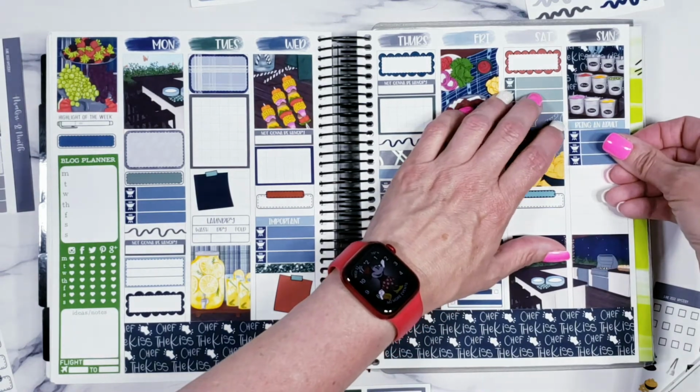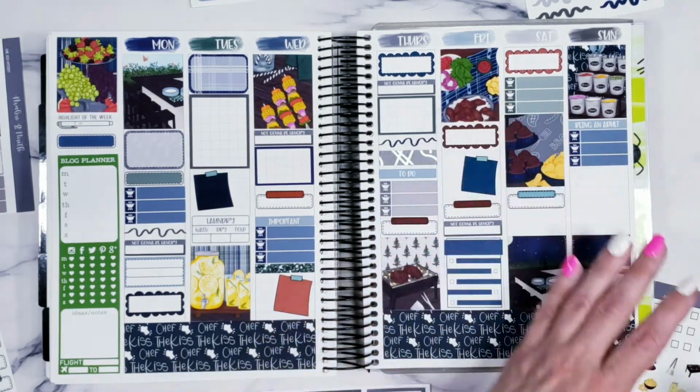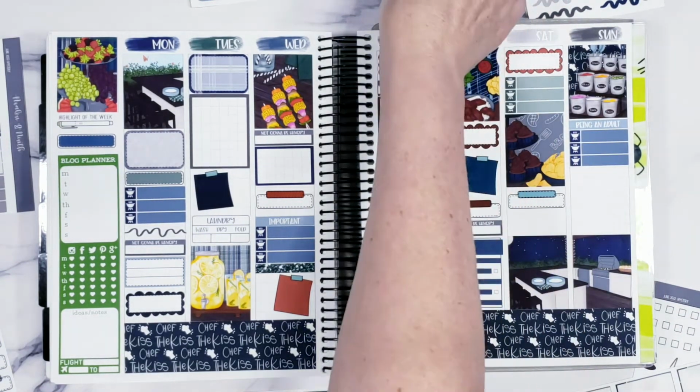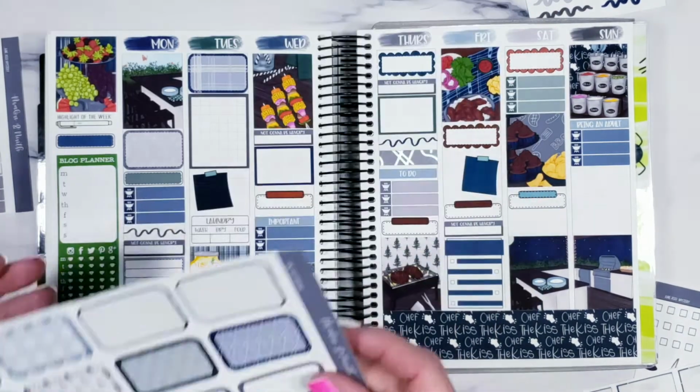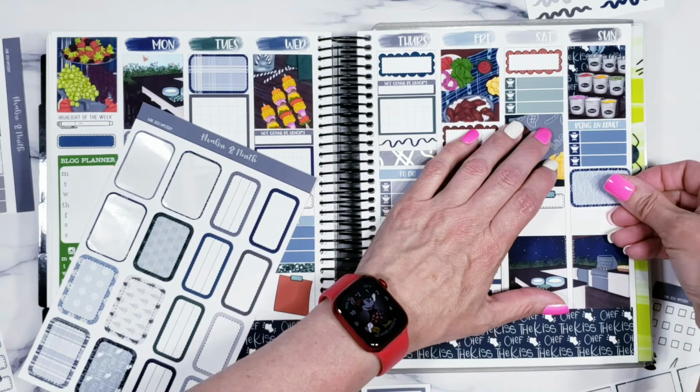Do this. I have so many kits to make. I think I'm gonna back it off a little bit. I don't think I want to do like I did last month and just throw out 150 million kits, because it's just not feasible.